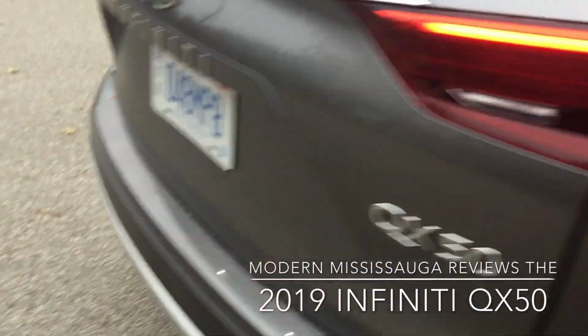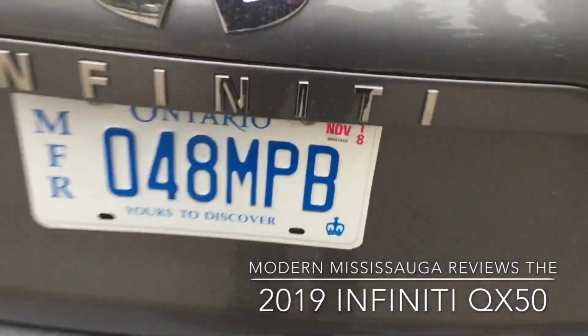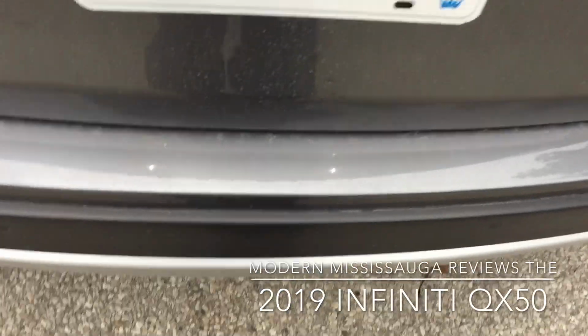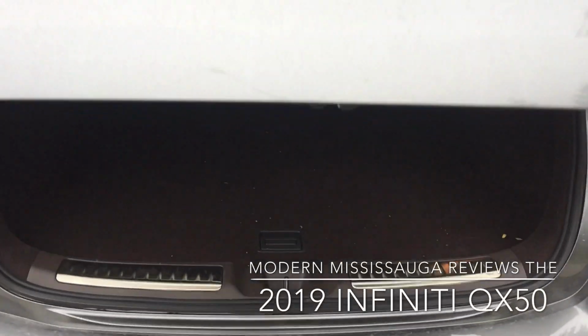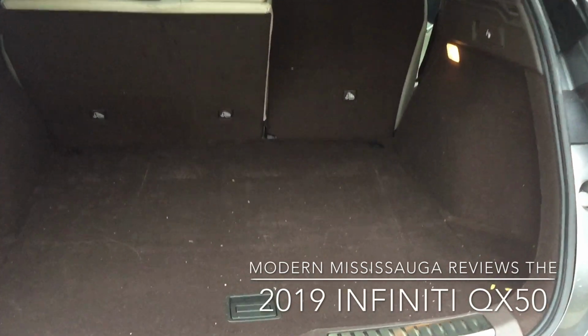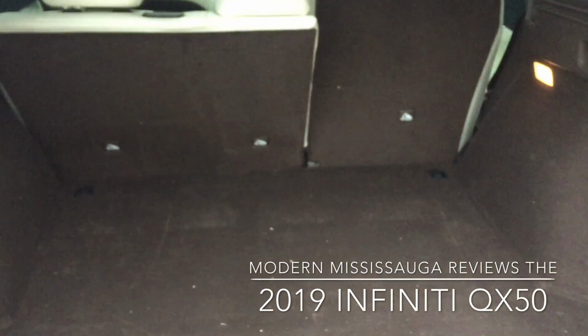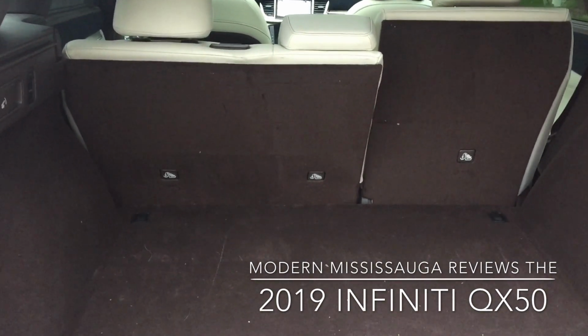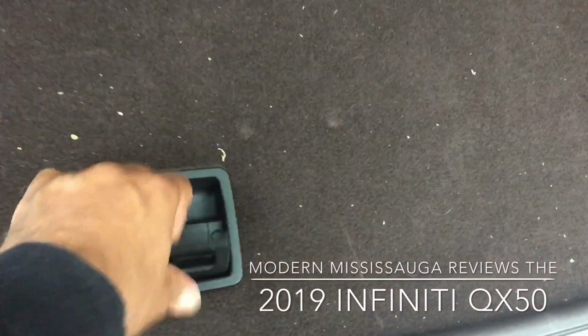Let's go around the rear. So different ways you can open the trunk. You can use your key fob, you can push the button under there, or you can just kick your foot and open the door. So what you're looking at here, 1,048 liters of cargo space, 60-40 split, those seats go down. Total of 1,822 liters of cargo space, which is tons and tons and tons.